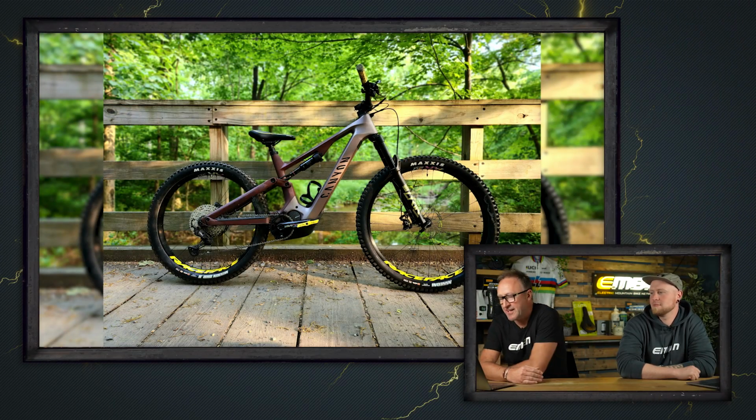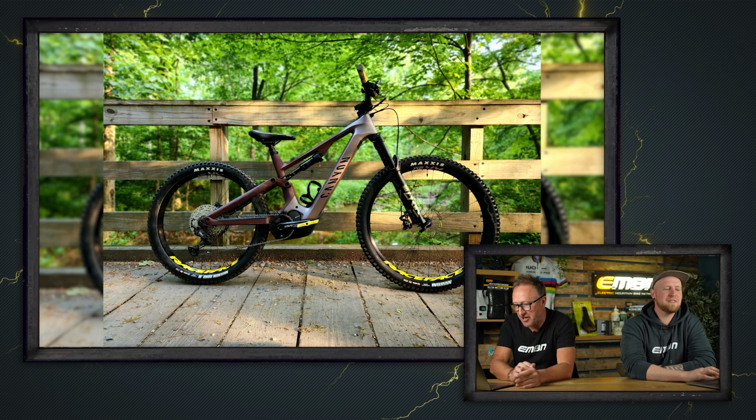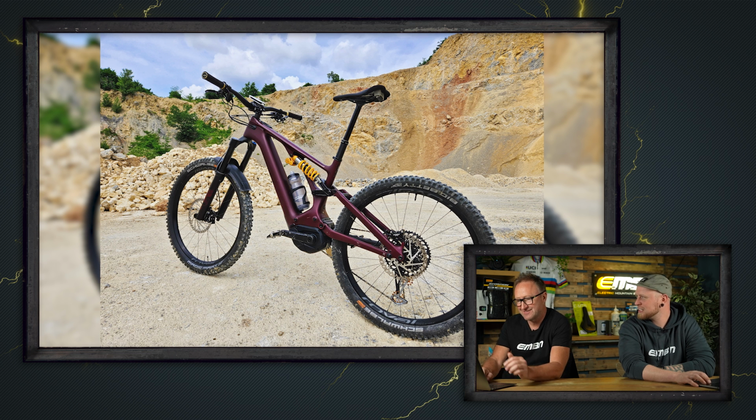And this week's Bike Vault kicks off with a super nice one for Richard, Canyon Spectral in Hackettstown, New Jersey. Beautiful. I love the next shot, Adam. Robert, Levo expert in Croatia. Yeah, that looks like a familiar quarry, doesn't it? It does. Nice wine colour to that.